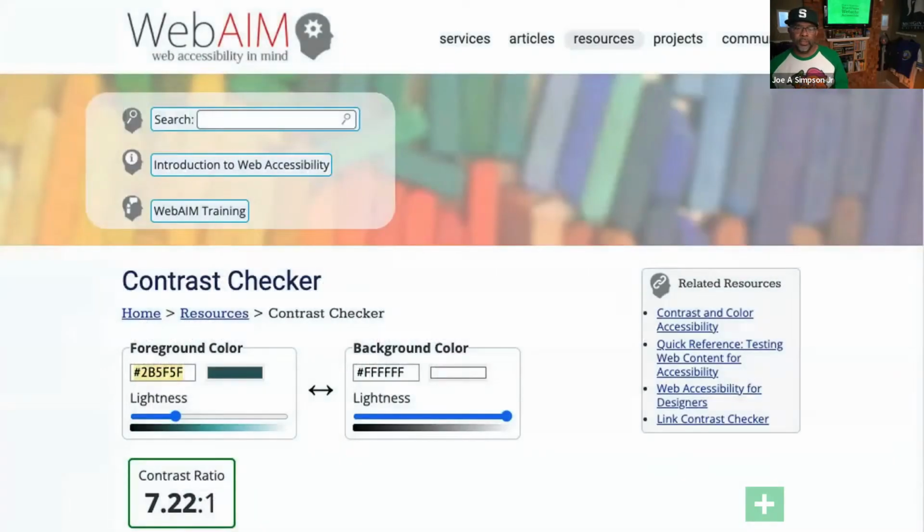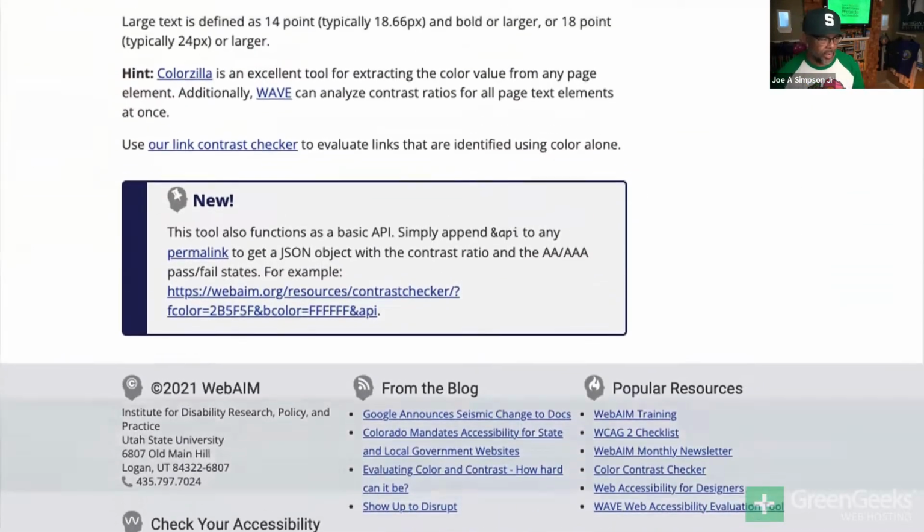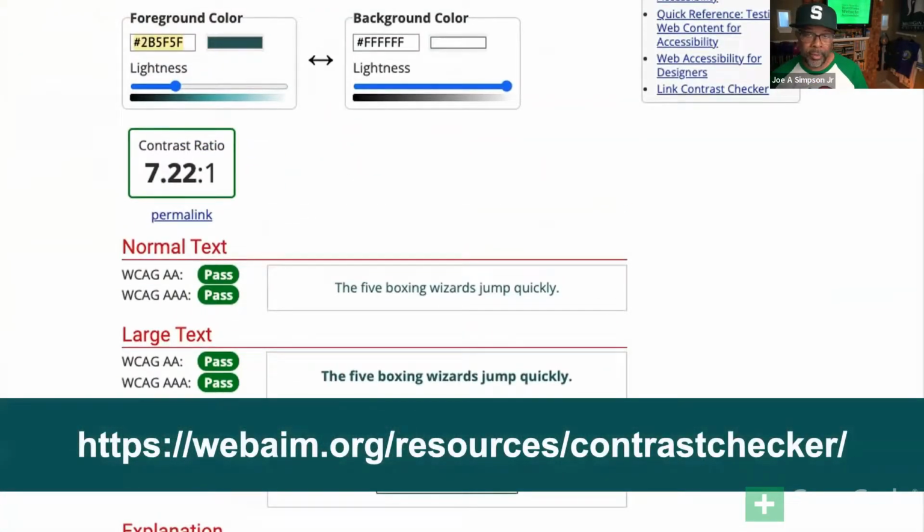This is one of the tools that I always recommend. There are quite a few out there. This is a web color contrast analyzer. And the great thing about it, you just enter your foreground and background colors, and it'll tell you if it meets a sufficient ratio. These little green buttons or pills will pop up, whether you pass or fail.